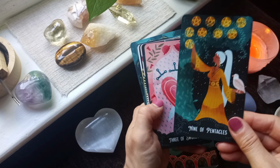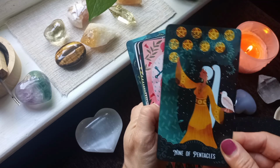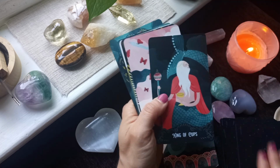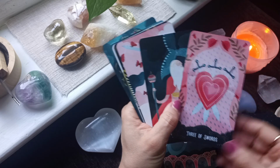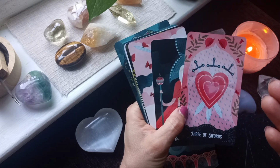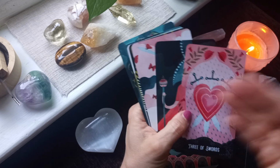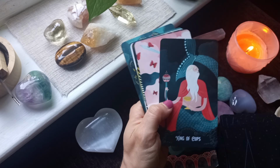9 of Pentacles, I love this one. This is a fashion statement here in this card. I love the dress she's wearing. The 3 of Swords, very traditional. But even in that very challenging card that represents disappointment, betrayal, heartache, the art style presents this card in a way that is not difficult to look at.